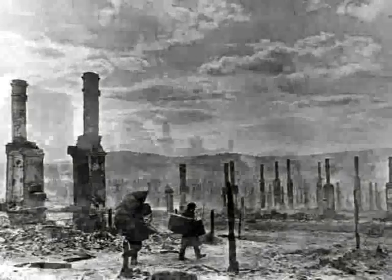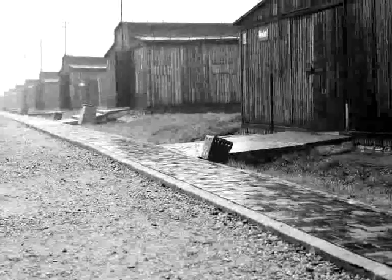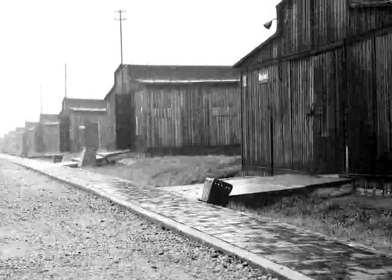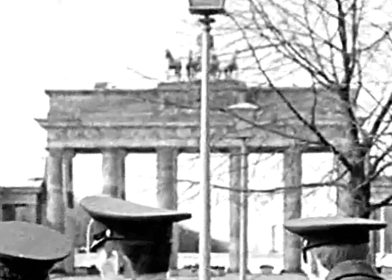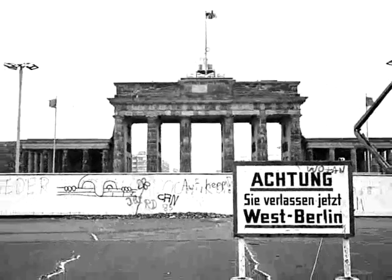The Second World War saw tens of millions dead, cities destroyed, and of course, the destruction of the vast majority of Europe's Jewish population. The Soviet Union occupied these countries, and during the Cold War that followed, the Berlin Wall was erected, right in the center of what had been the capital of Germany.